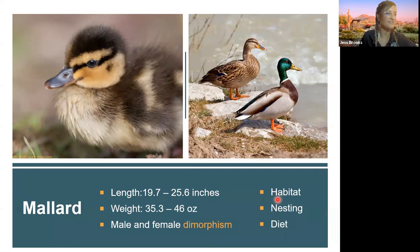All right, let's close the polling. 68% of you rated the mallard as a 5, maximum cuteness. 9% of you rated it as a 4, but double that, 18% of you rated it as a 3. Only 1 of you rated this as a 2.